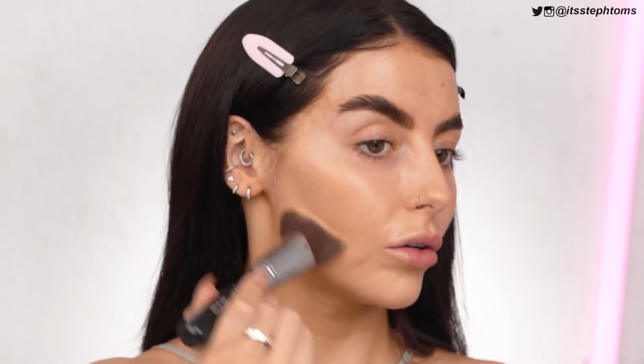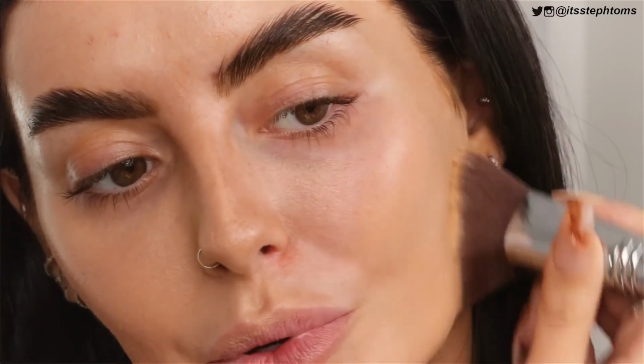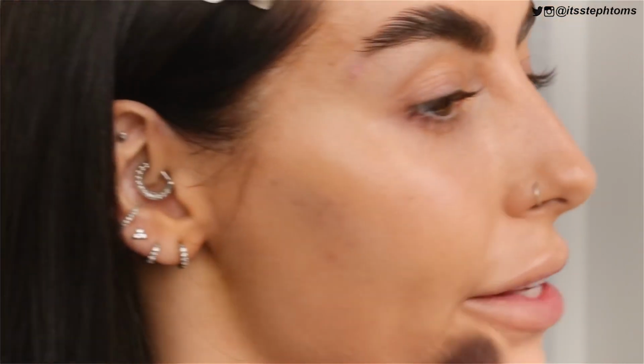Okay, that has got really nice coverage. This looks glowy. It's giving me coverage, but not so much coverage that it looks obvious. Taken half a pump there, and you can see it's just covering everything up, but it still looks very skin-like. Look at how nice that looks though. It's literally just blending out into nothingness almost. There's no streaks on my face. It feels nice, it feels lightweight. If anything, it just kind of feels like I'm putting on a tinted moisturizer. It gives a tinted moisturizer effect, but with a lot more coverage.